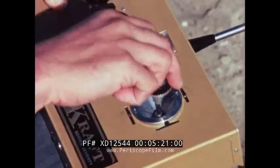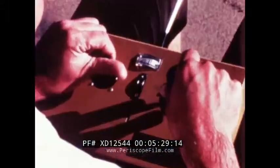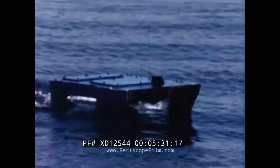Here the model is reacting to deflections of the canards. First, a pitching action is deliberately induced. And now, roll. When canards are applied to counter the effects of rough water, it is expected that near-level flight will result.